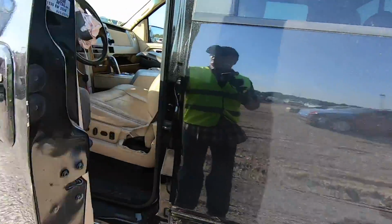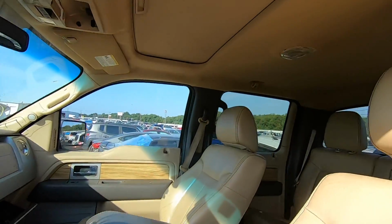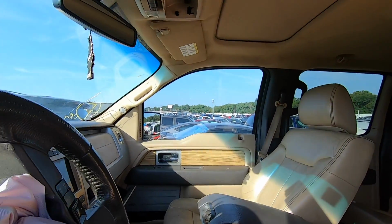EcoBoost. It says it runs. Let's put the key in. Oh, you know what? The light up there isn't on though. That's not a good sign.